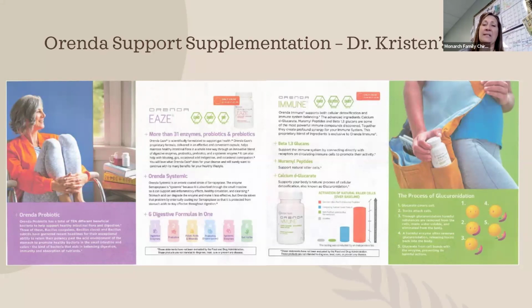The other one is a product called Immune, and it's really a detoxification type supplement at a very easy daily level. So it's not just targeting liver, kidney type of detox. It's at the cellular level. The picture it's showing on the right there is gluconerization.